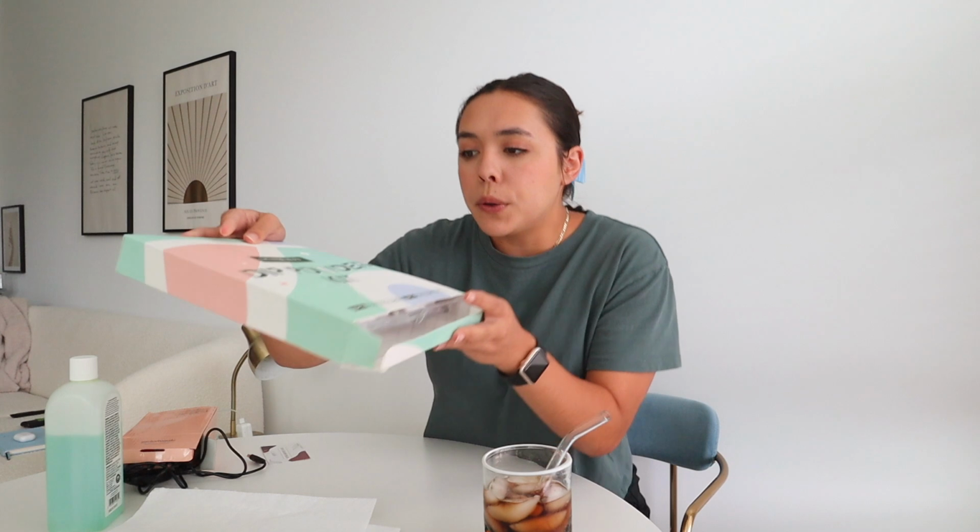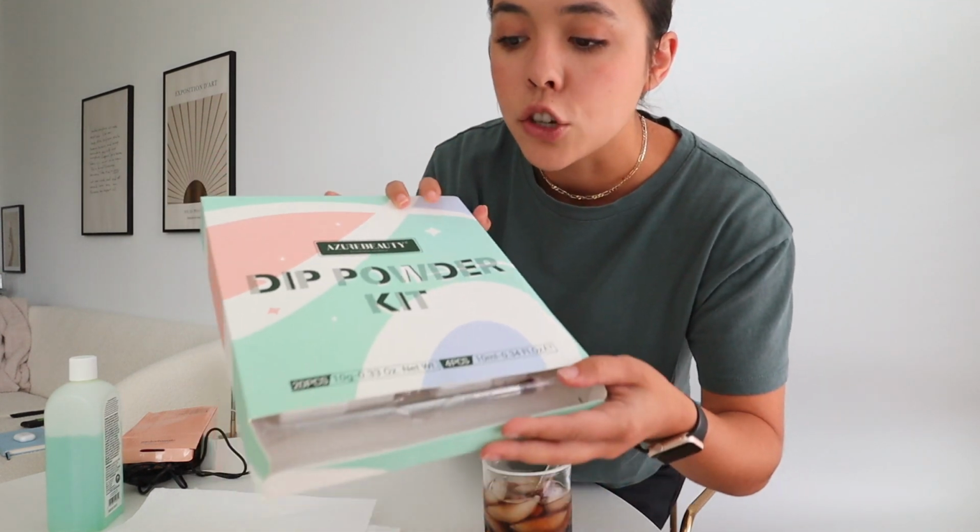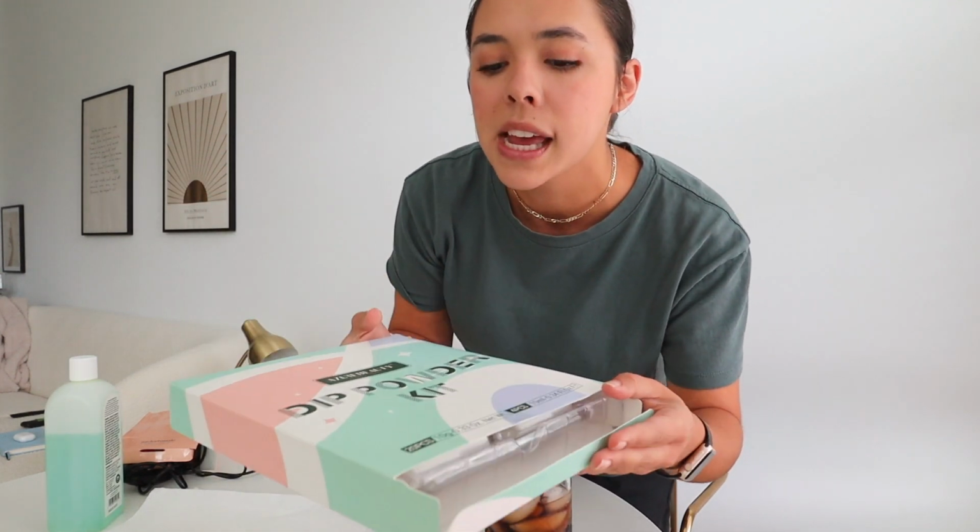Okay, sorry, my window's open here because I'm gonna do my nails. If you guys know, in August, I decided to take my dip nails and save some money and hopefully save my nails a little bit by doing it on my own and just not getting them done professionally. So I did a little Amazon haul. I got this Azure Beauty Dip Powder Kit. I tried it once before last week.